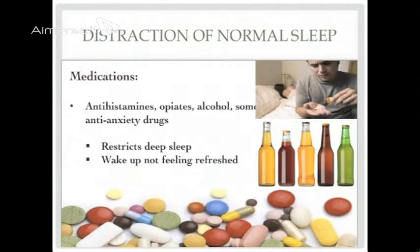Opiates for pain can also knock you out or get you drowsy, but it restricts deep sleep, as does alcohol, and you wake feeling not very refreshed. You might feel like, I was asleep, but I just don't feel like I got much rest.